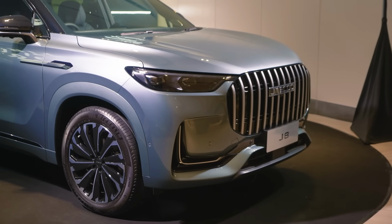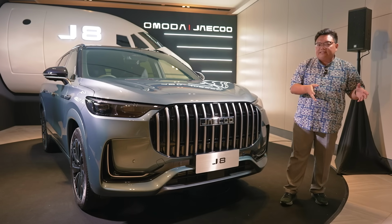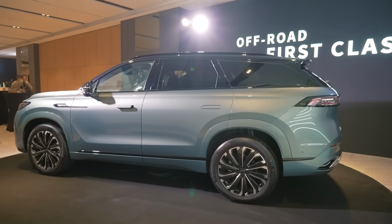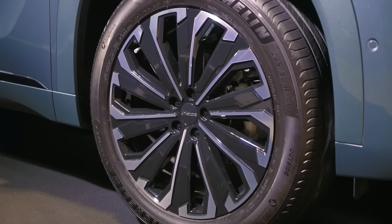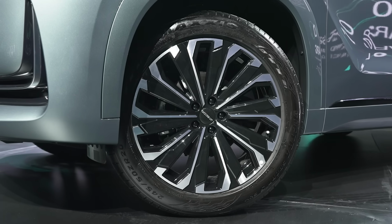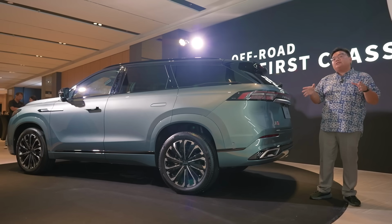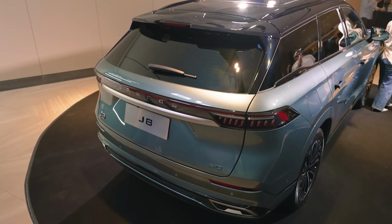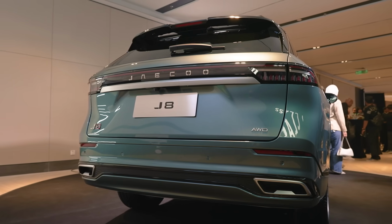So at the front, you've got a big rounded face with a massive center waterfall grille. This is perhaps slightly less distinctive than, say, the J7, but this has got a bit of road presence, I'll tell you that much. And then we get to the side, and this car rides on massive 20-inch wheels, Michelin tires, and adaptive suspension. However, that is only on the top spec all-wheel drive version. The two-wheel drive version gets the same wheels but downgraded to Maxxis tires and standard suspension instead. Just like the smaller J7, this J8 also has pop-out door handles, which look very posh, and at the back it's got full-width LED taillights. Perhaps this may look a little bit generic, but it's handsome nonetheless.